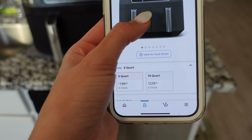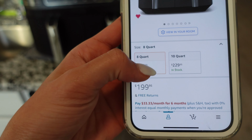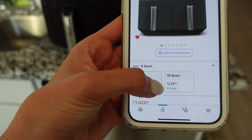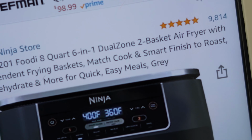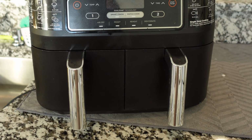Definitely on the more pricey side, I think it's $200. So it's pretty much $200 for the 8-quart, and the 10-quart is $230. I'm pretty sure this is the 8-quart. 5 stars and almost 10,000 reviews. If you guys are on the market for an air fryer, this is the one to go with.